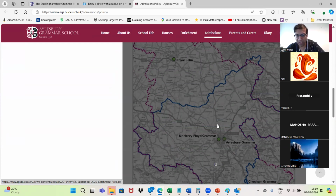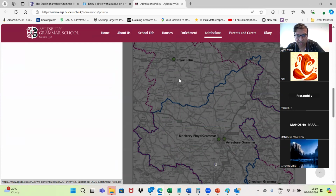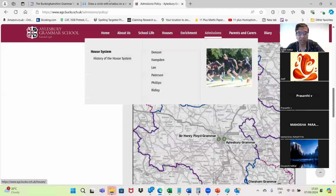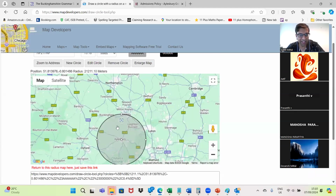So for Aylesbury Grammar, this is Milton Keynes. It actually comes halfway between Aylesbury and Milton Keynes. If you just zoom out a bit, the defined catchment is probably this line somewhere here. As you can see, the actual distance is much beyond the defined catchment lines.